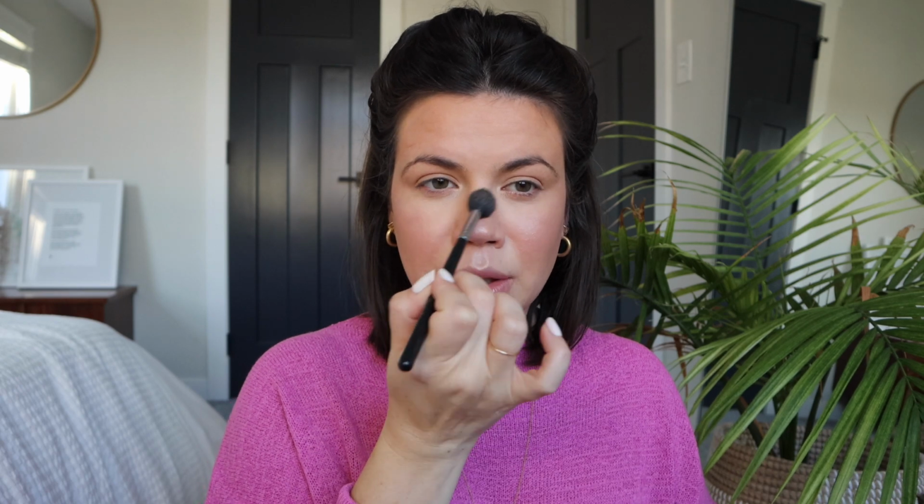So I'll put it on my cheekbones, or up here on the tip of my nose, and a little bit on the bridge, and then a little on my Cupid's bow. I don't do a ton because I feel like I have a big Cupid's bow, so if I put a ton on it, it's too much. And then I'll do just a little bit above my brow bone, but yeah, I just think it's super pretty and gives a really healthy glow.